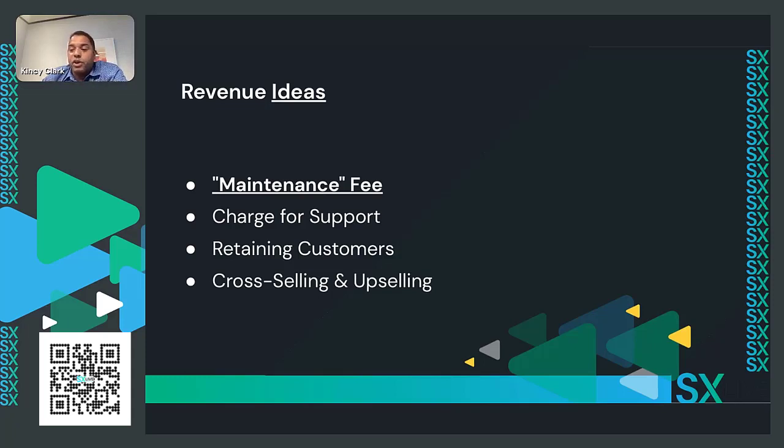But as we know, support is a critical part of any tech company's offering. So something to consider is just including support as a line item on your sales orders. You don't have to charge extra for it, but just having it there could create an awareness that support adds value to the business.